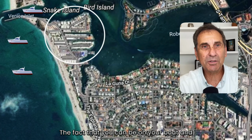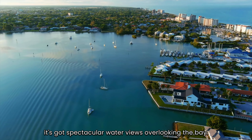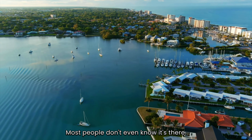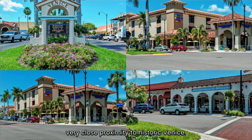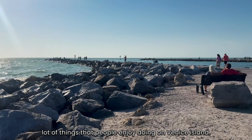The fact that you can be on your boat and in the Gulf in just a matter of minutes. It's so close to the Venice Inlet, and it's got spectacular water views overlooking the bay. So that's a positive about this. It's very private and secluded. Most people don't even know it's there. So I wanted to mention that as one of my top picks for waterfront communities in Venice. In addition to that, it's in very close proximity to historic Venice. It's close to the Crow's Nest, the jetty, and a lot of things that people enjoy doing on Venice Island.